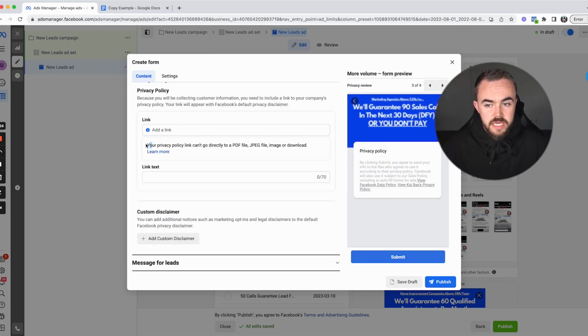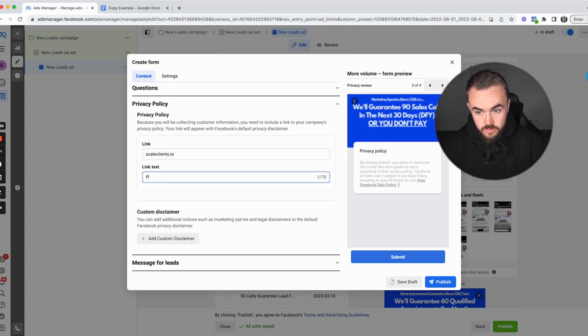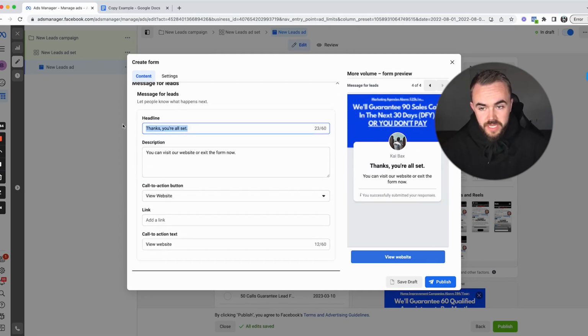The privacy policy here, you can just put in the link to your funnel, whatever that is. All right. So here I'm just going to do an example. Just do privacy. Okay. And then here you want to go message for leads is in the headline.